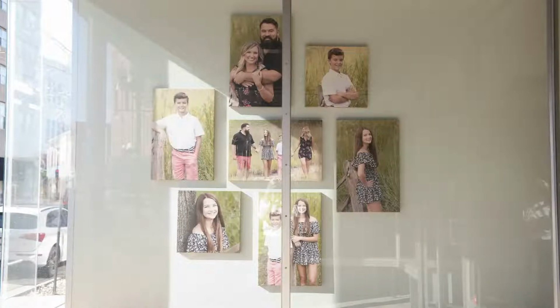So let's talk about the grouping specifically. And we did pull some images as we're talking, because you and I know the groupings very well, but everybody following along does not. So let's start in your front windows with the gallery wrap grouping. This is going to be a set of 7 images. 5 of them are 16 by 24 and 2 are 16 by 16. Sorry, my math is off a little bit today.